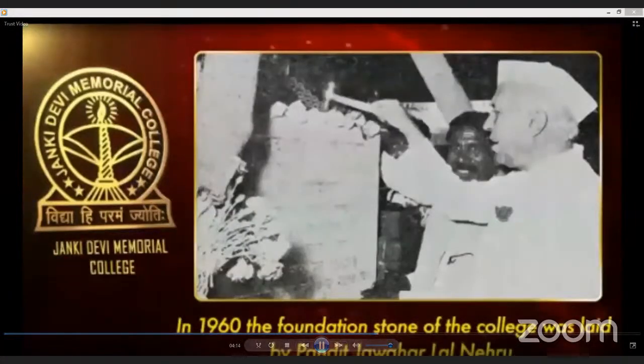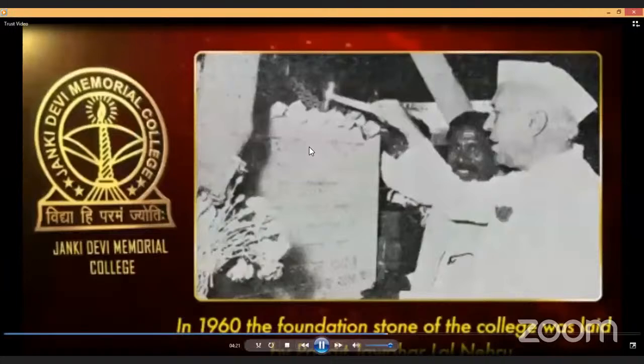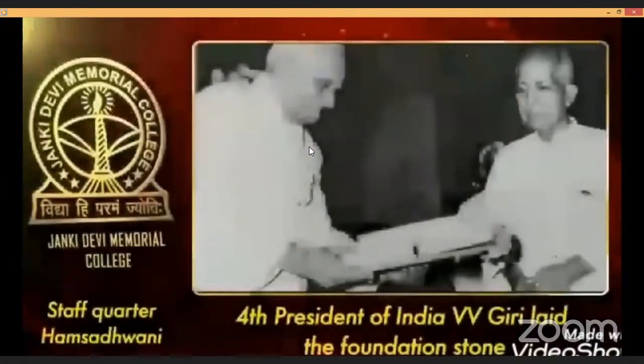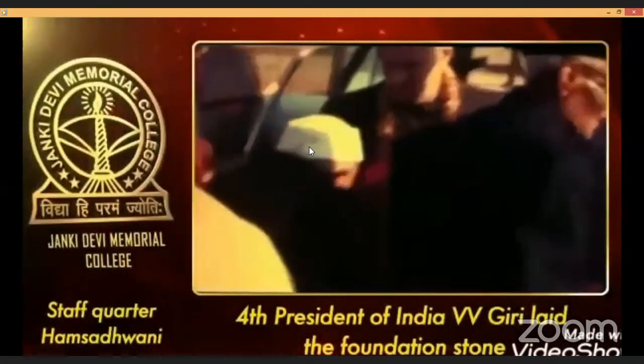The foundation stone for the present building was laid at an off-north campus site in central Delhi at Sir Ganga Ram Hospital Marg to cater to the Central and West Delhi population by Pandit Jawaharlal Nehru in 1960. This was followed by the laying of the foundation stone for the residential quarters by the fourth President of India, Shri V.V. Giri.